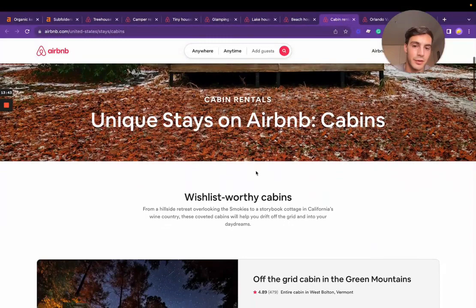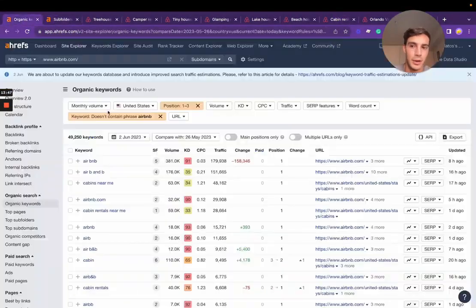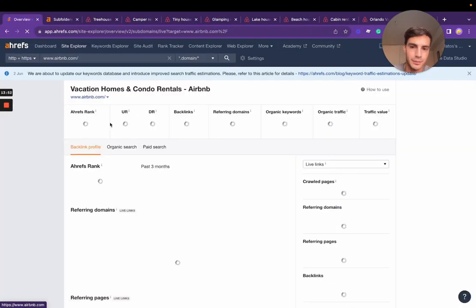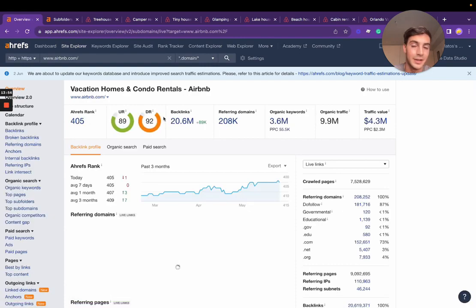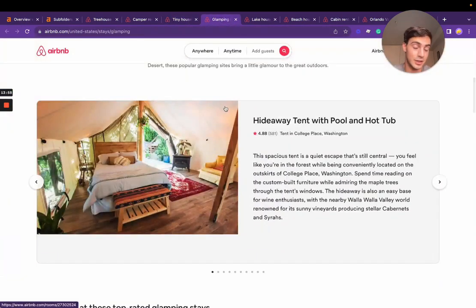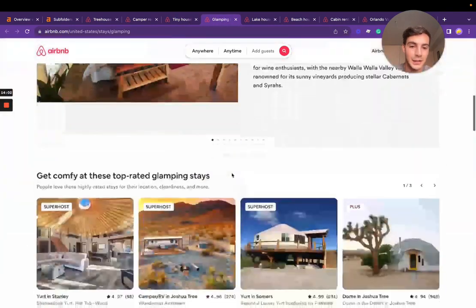And I'm sure they'll rank first for it because they're leveraging, of course, their brand power and their domain authority, because their domain is super authoritative, as you can see here. They have a domain rating of 92. If they want to create a page for cave rentals, they can just create it like so, with a simple click of a button, because they have the template already made.